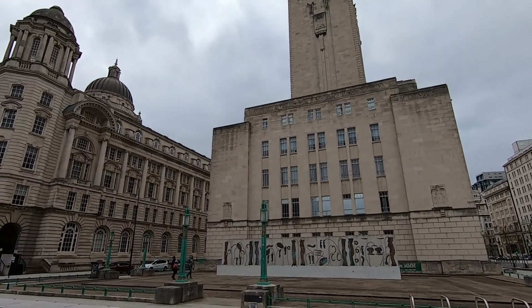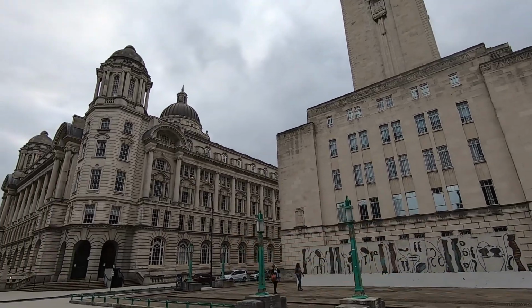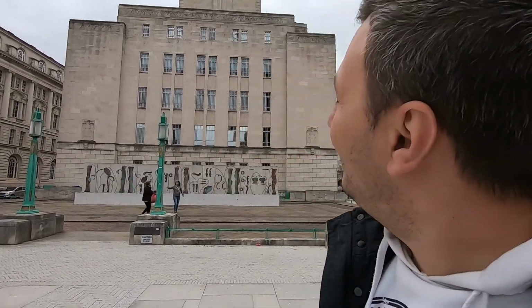I'm guessing they had to build it in a certain style to fit in with the Three Graces of Liverpool. They couldn't just build a giant chimney. They had to do something about it. It's pretty good, actually. So come on, let's go see the tunnel, for all you infrastructure enthusiasts. I'm quite excited to go see this.